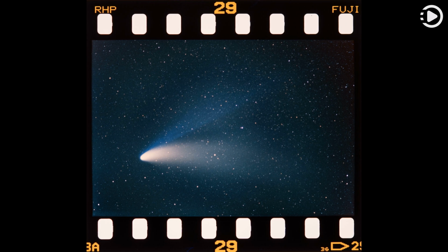Also known as C/1995 O1, Hale-Bopp is recognized as one of the most compositionally pristine comets to pass through the inner solar system. A visitor from the distant Oort cloud, the comet's next perihelion passage should be around the year 4380 AD. Do you remember Hale-Bopp?